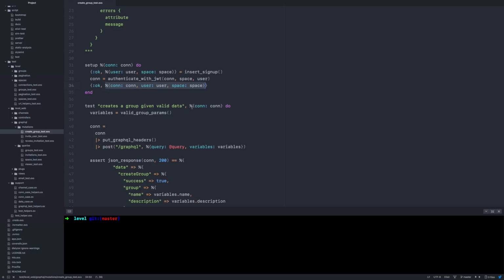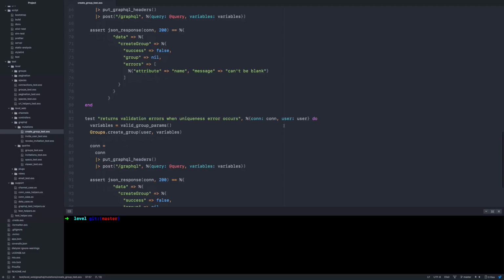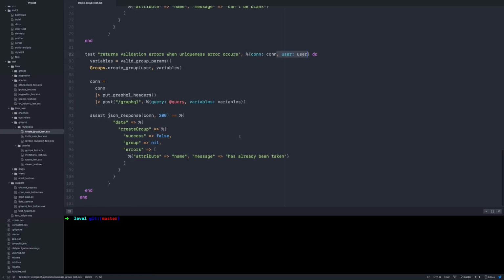So for this first test, I don't actually need the user in the setup. I only need the connection object, or struct, not object, I guess. So I'm extracting that here. And in this one, I needed the user, so I chose to also pull that in. Cool. Yeah.